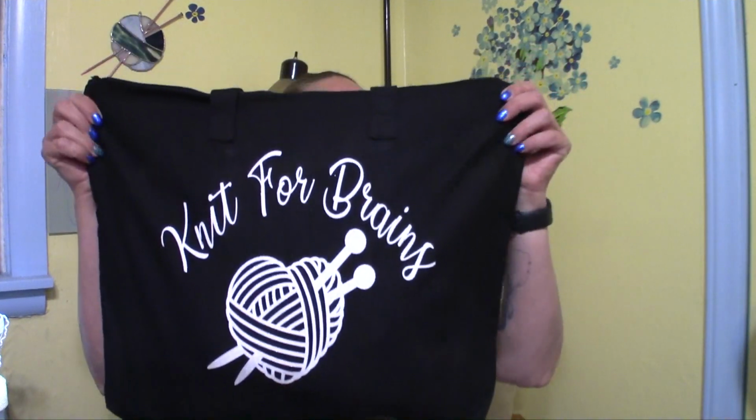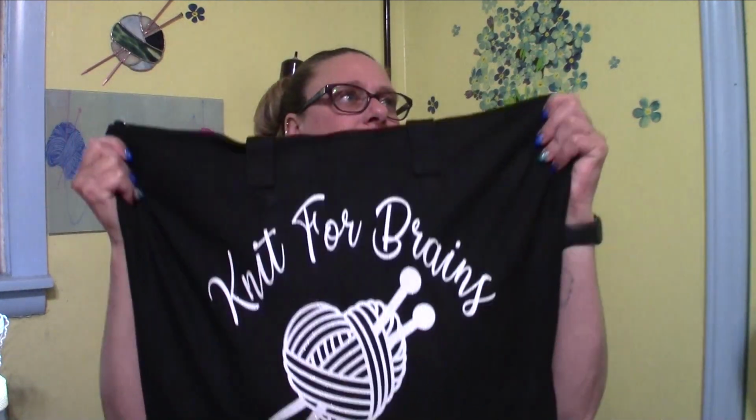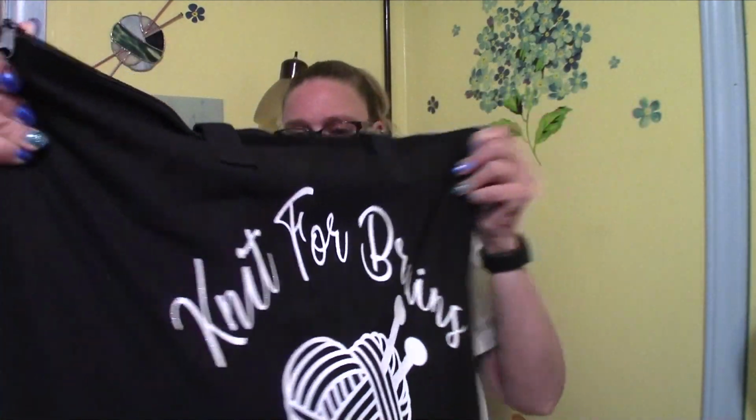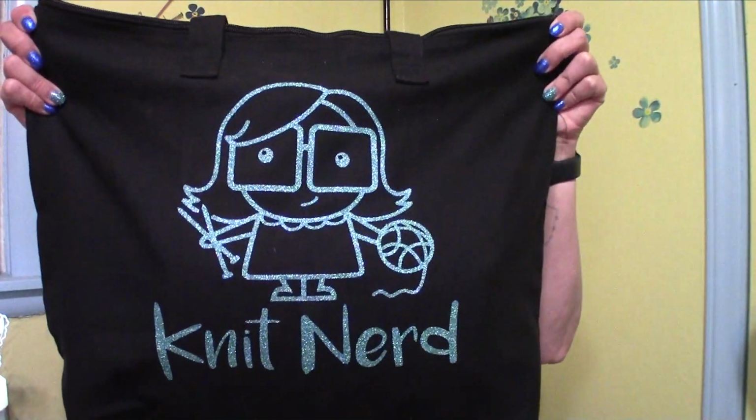I can barely move at this point. Oh, I do have one more thing I was going to show you that Laura sent me. She made me a zippered tote bag. It says Knit for Brains on the one side, and there you go, it is glittered. And on the other side, it says Knit Nerd, also obviously glittered.